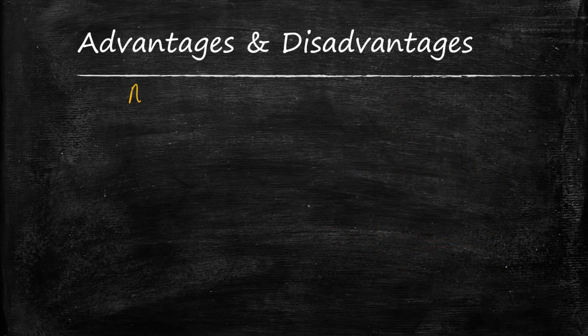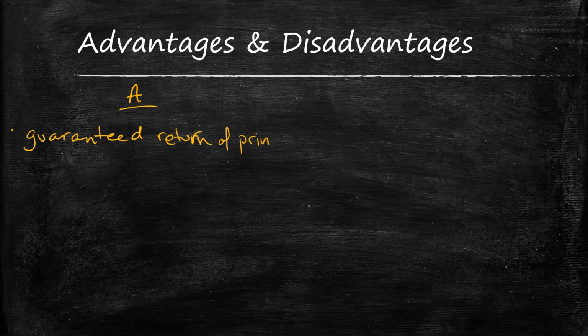Advantages and disadvantages. A lot of these you've probably already heard through this presentation. So first, guaranteed return of principal and interest. So all your money comes back to you, and you know exactly what interest rate you're getting. There's a huge variety, as we just saw, and there's really something for everybody. Minimum investment of only $500. So people can really get into this at a very low rate.